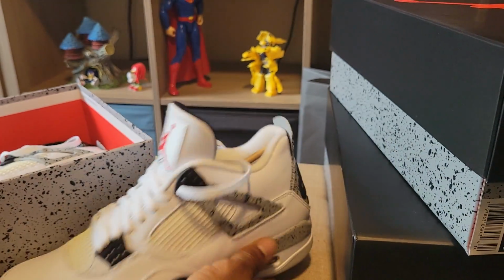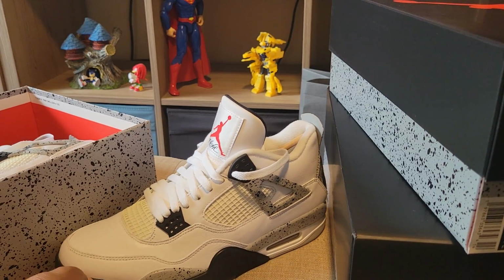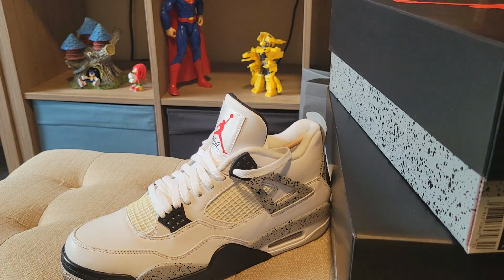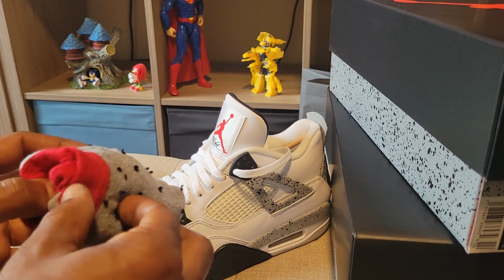But yeah, man, I want to compare these. I want to see what the side profile is looking like. Some people prefer this release over this year's release. It's funny, man. I still have the socks. Had the matching socks in here too.